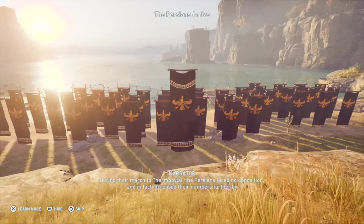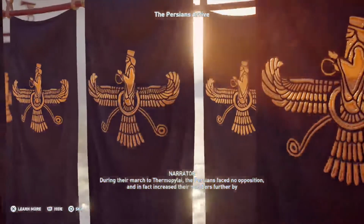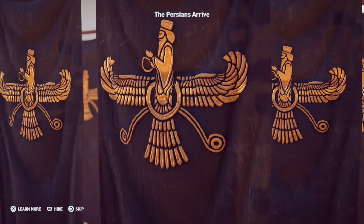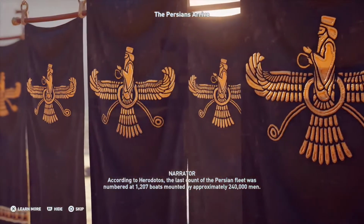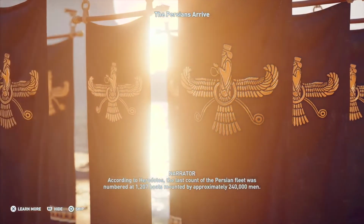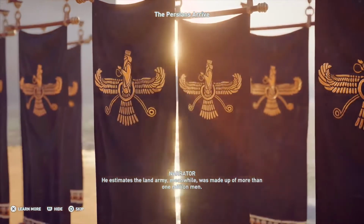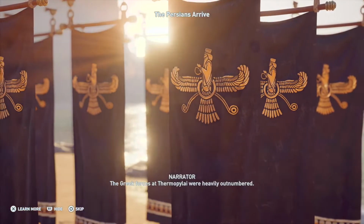During their march to Thermopylae, the Persians faced no opposition, and in fact, increased their numbers further by recruiting more soldiers from other Greek cities and places like Thrace. According to Herodotus, the last count of the Persian fleet was numbered at 1,207 boats, mounted by approximately 240,000 men. He estimates the land army, meanwhile, was made up of more than 1 million men. The Greek forces at Thermopylae were heavily outnumbered.